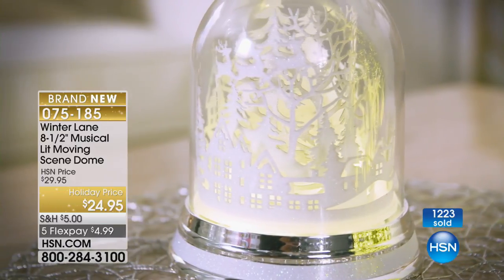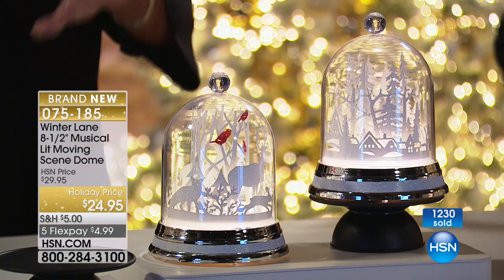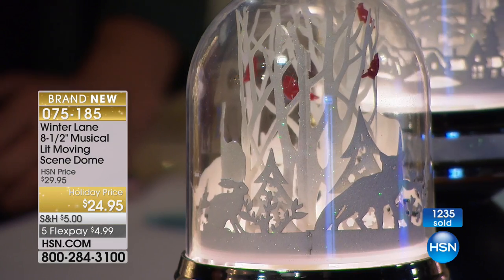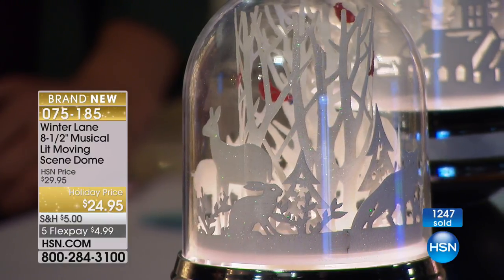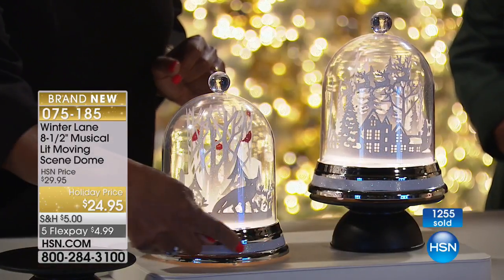I could see this in my china cabinet. I could see this in the white lacquered bookcase that I have in my room. This would be absolutely perfect, very unique. And I love just the dot of the red cardinals that are there. And the cardinal was definitely a big hit today. And you also have that same little glittered shimmer going all the way around on the base. You have this lovely tree trim.